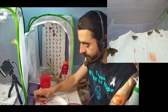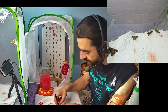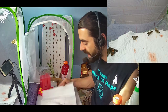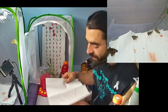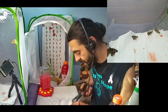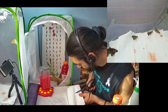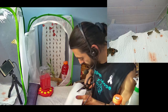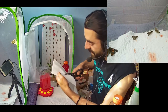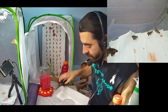So I'm kind of making this up as I go along, I guess. If I were to cut a little hole out, I don't think this is gonna really work. I'm not sure how this is gonna be good. Oh, that's nice. Cutting out a circle, but it's in half. That's nice.